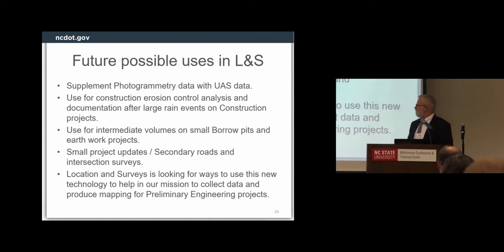But the biggest thing, location survey's primary mission is preliminary engineering, so we want to develop this technology to be able to collect preliminary engineering data. A lot of what we showed was disaster and construction quantities, that type of thing, but we'd really like to get to the point where we could produce preliminary engineering data.